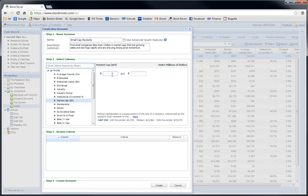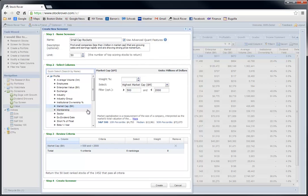So market cap, small cap. We're going to ask for at least $500 million of market cap, but because it's small cap, no bigger than $2 billion. Let me turn on the quant features here. We're not going to weight that. We're just going to use that as a filter. And we're going to look at the 1 and 3 year sales histories.